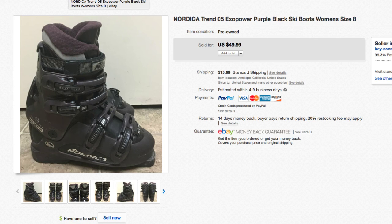Nordica ski boots for women. It's a size 8. I took a best offer of $41. I don't remember where I got them because this was the second time that I was selling them. The first time they sold, the person returned them saying they didn't fit her well, and they resold the second time.